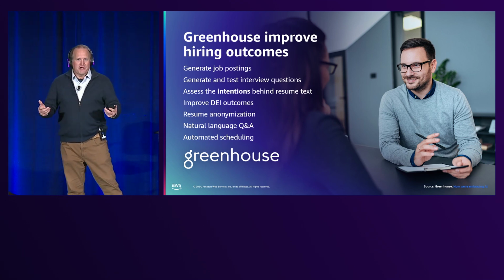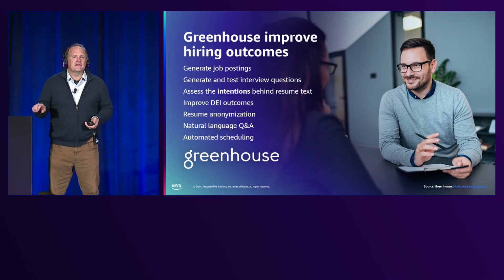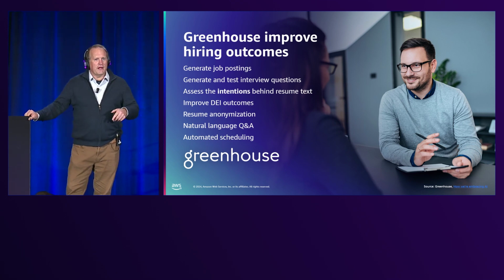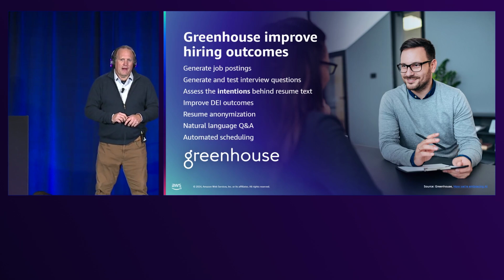Natural language question and answer. That's for the hiring folks who are making decisions, to be able to very quickly get information about who they're trying to hire. A good example of toil reduction. NLQ.